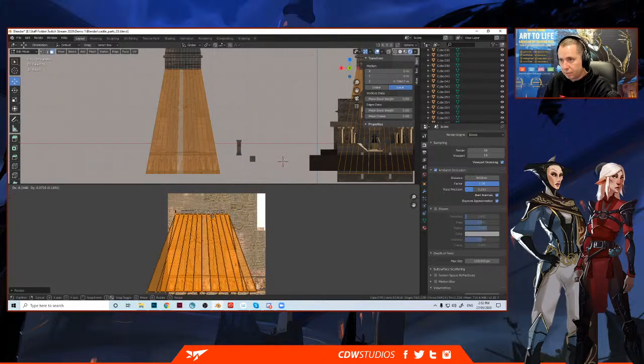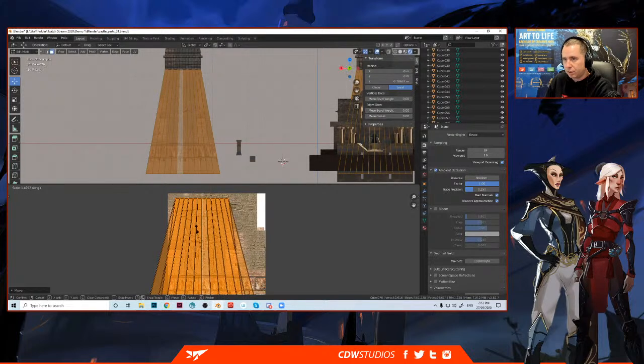Just kind of get in the middle. And then what you can do is, if you find that this is a bit out of whack, scale wise, so it's stretching from the reference here, I can hit S, and is it Z? No. S, Y. There we go. And that'll stretch it up, which will squish that image down, right?